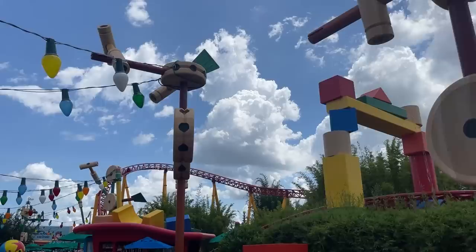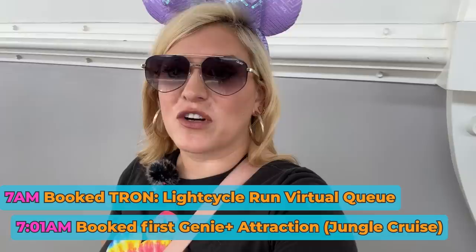Then at 7 a.m., first things first, I booked my TRON Lightcycle Run virtual queue. Put a pin in that. We'll talk more about TRON in a moment. And then I booked my first Genie Plus attraction, which was Jungle Cruise. The 120-minute rule did come into play immediately when I booked Jungle Cruise, but put a pin in that. We'll get back to Genie Plus in a second.